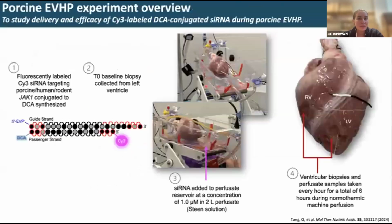Our exploration into the feasibility of siRNA delivery and silencing during EVHP was launched using our porcine EVHP model in the Robbie and Pearson labs at MGH. Our model siRNA targets the inflammatory mediator JAK1, which has been previously published by our lab to robustly knock down porcine, human, and rodent JAK1 mRNA and protein, thus facilitating multi-species studies to assess platform efficacy. JAK1 siRNA is conjugated to DCA, and it's also labeled with a Cy3 fluorophore to enable visualization via fluorescence microscopy.